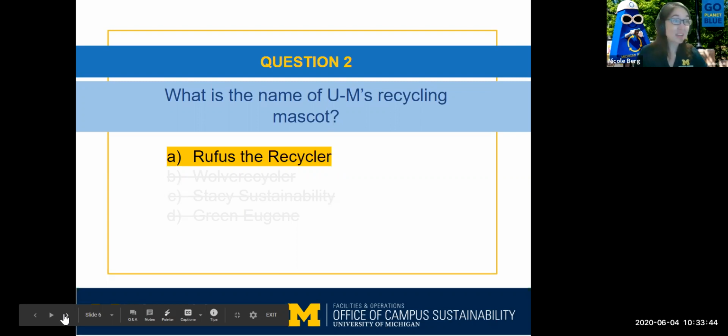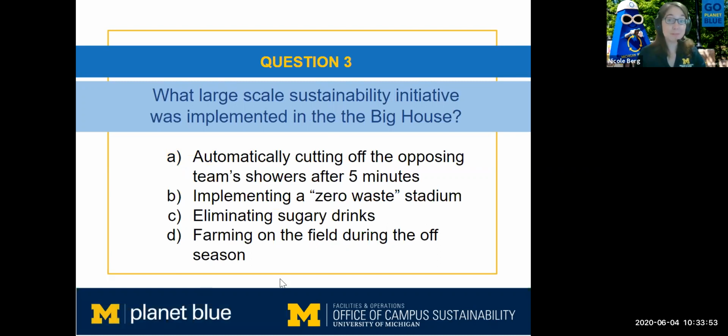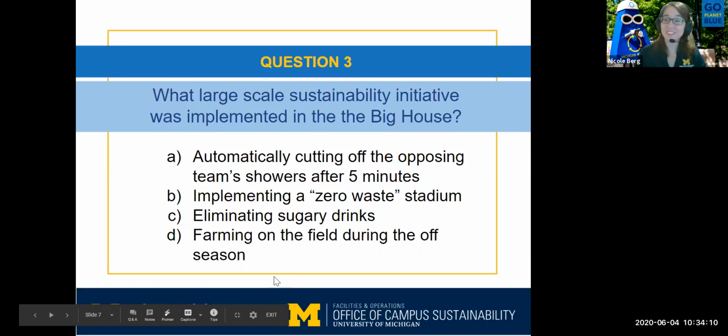All right, question number 3 is for all our football fans. What large-scale sustainability initiative was implemented in the Big House? A, automatically cutting off the opposing team's showers after 5 minutes. B, implementing a zero-waste stadium. C, eliminating sugary drinks. Or D, farming on the field during the off-season. 15 seconds.